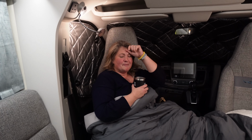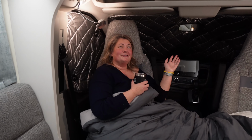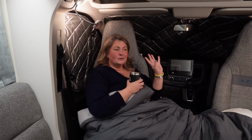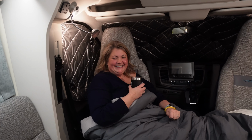The boys are down the back, they're doing their own thing. They've been doing wrestling and all sorts. Now they seem to have quietened down, so they're obviously watching something or playing a game or something. I don't know. It's probably best not to look, isn't it? Let's just leave them to it.